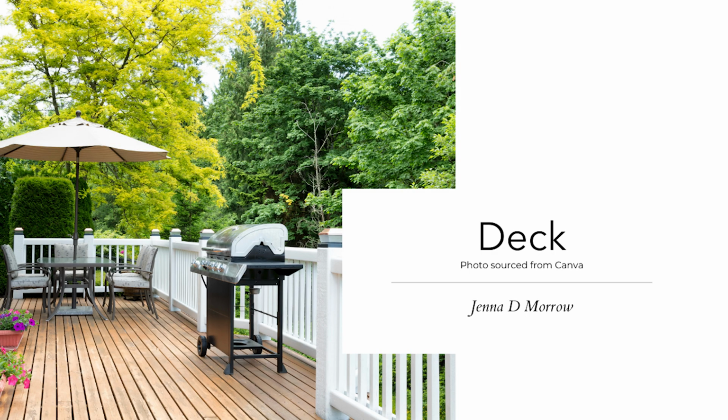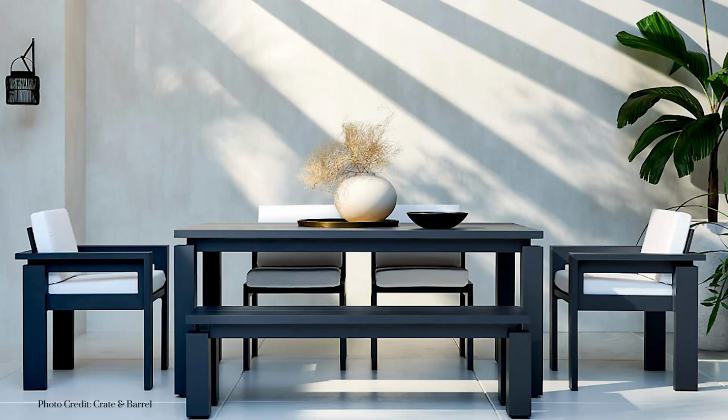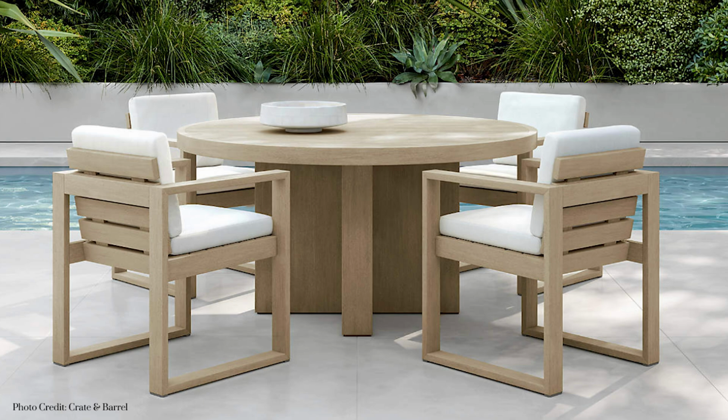Next, let's move on to the classic deck where you have even more space to get creative. We'll first start off by talking about the dining area. A beautiful weather-resistant dining set is essential for a space like a deck. Look for one with comfortable seating and a sturdy weather-resistant finish like teak or aluminum.